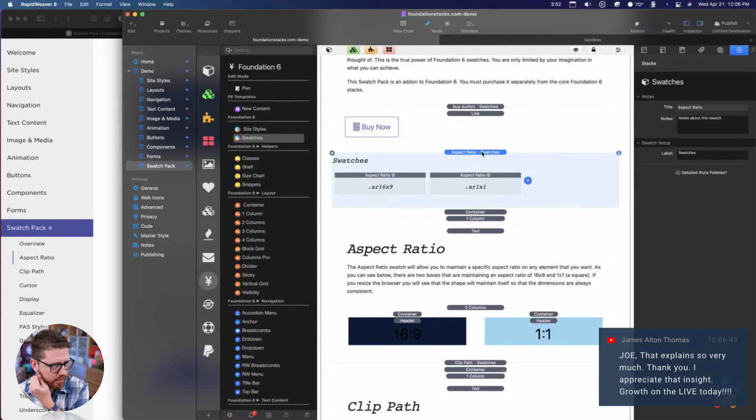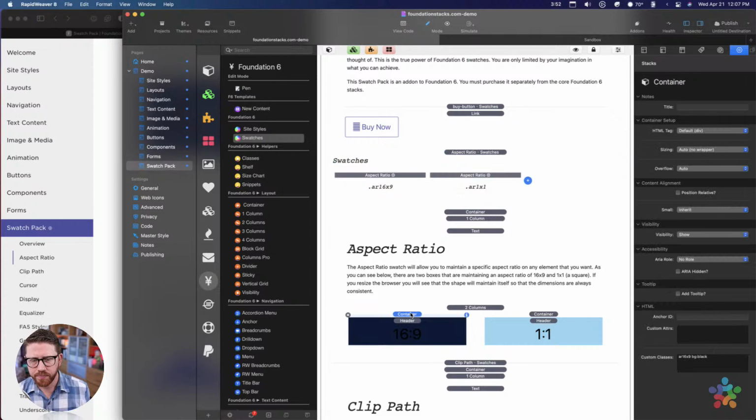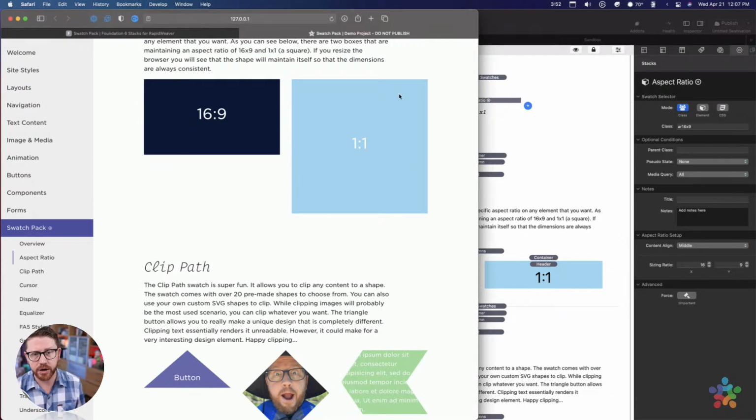Excellent. Joe, can we use aspect ratio to do cropping on images? Not necessarily. You don't want to apply it to a picture stack to crop, because it's going to make that image look distorted. But what you can do is apply an aspect ratio to, let's say, the 16:9 container, or even the square container. Let's say you have a wide image, but you want to apply that background to a square. Essentially what you would do is create this 1x1, and then add a background image.